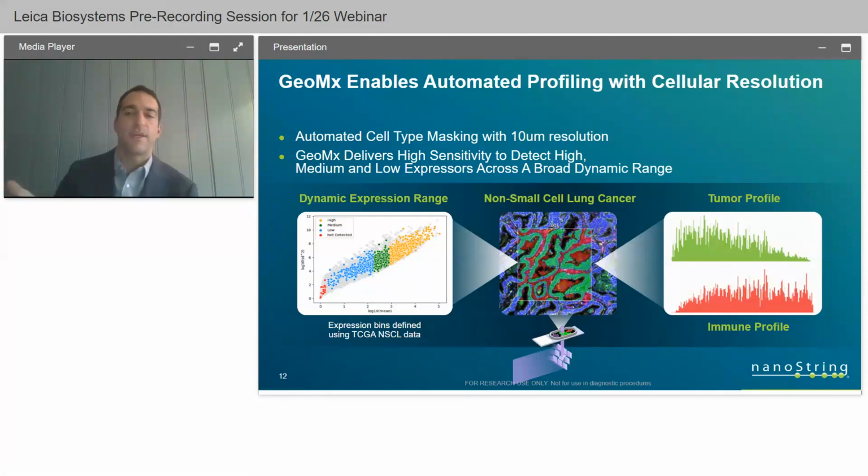And then say we want to understand the immune microenvironment around the tumor. If we've got a CD45 stain, which we typically use in our imaging reagents, we can set that gating criteria for CD45 positive, pan-CK negative, and we can profile all of the immune cells that are adjacent to or around the tumor. And so what this allows us to do is, once again, just have finer granularity into these unique expression level profiles of these different compartments.